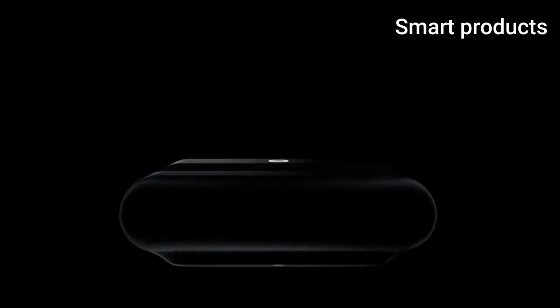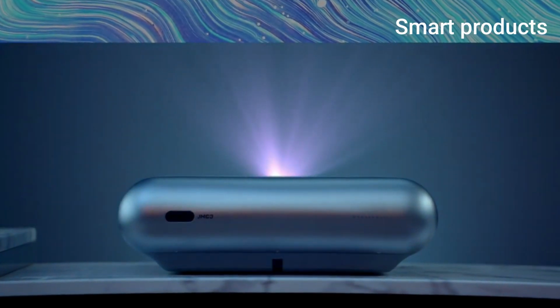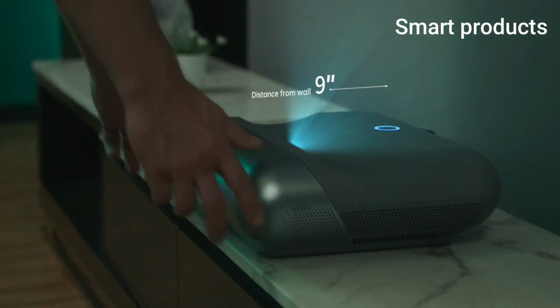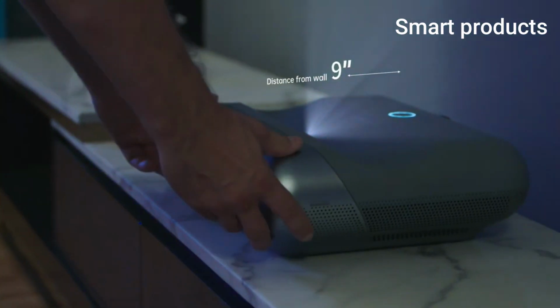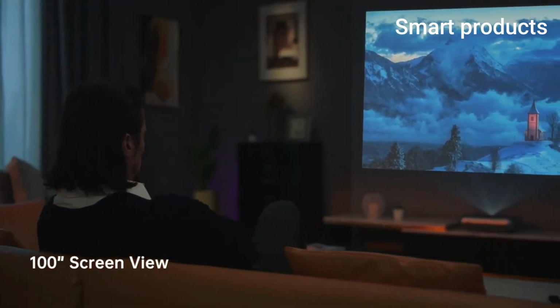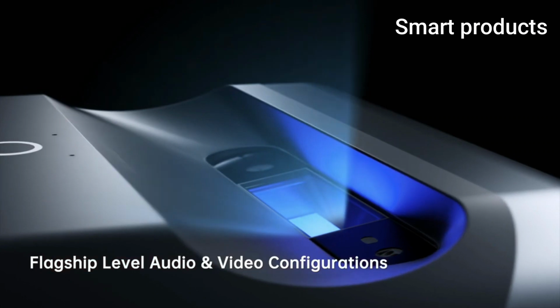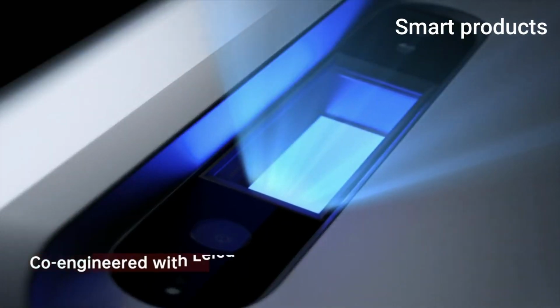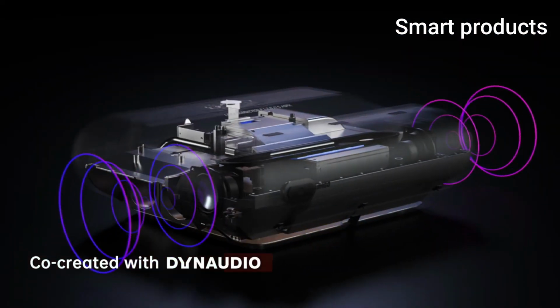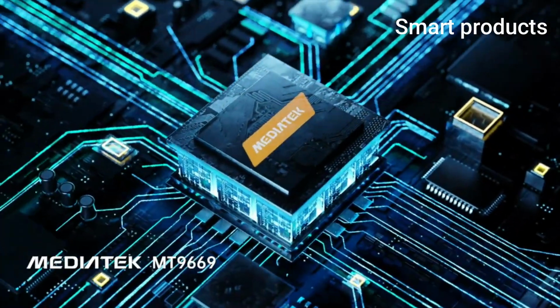Introducing the JMGO O1 Pro FHD Ultra Short Throw Projector. It lets you get closer for a bigger view. Close, closer, even closer. You'll get an incredibly large screen of up to 100 inches. JMGO O1 Pro is co-engineered with Leica, co-created with Dynaudio for superior sound, and is built around an industry-leading processing chip.